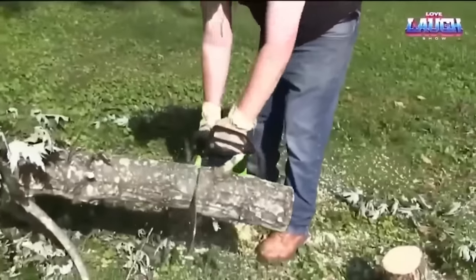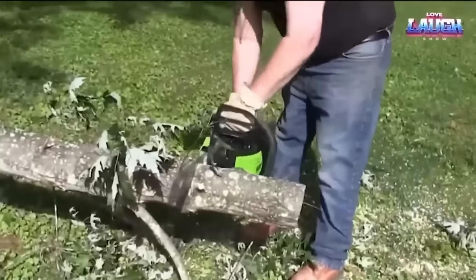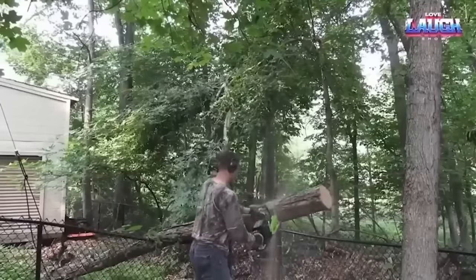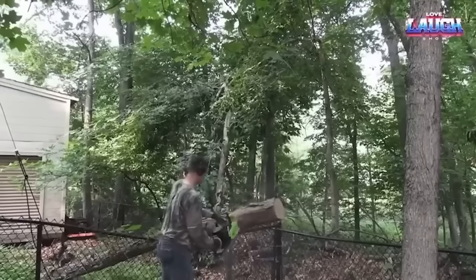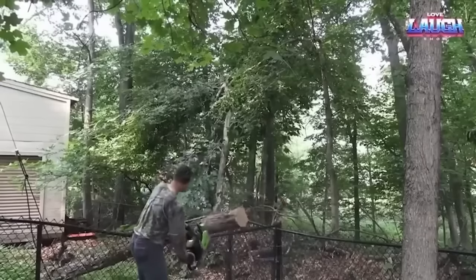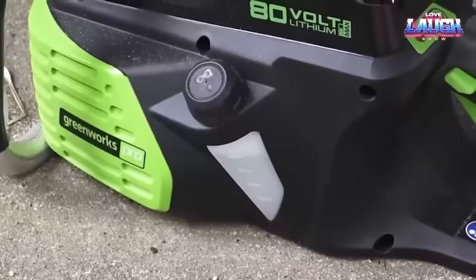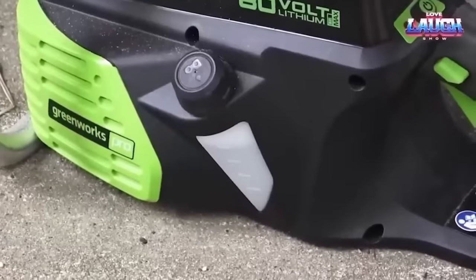Notably, the brushless motor enhances its reliability and delivers up to 30% more torque for superior cutting performance. The tool-free chain tensioning allows for quick adjustments on the fly. With the Greenworks 80 volts chainsaw, power and convenience go hand in hand, revolutionizing the way you approach yard work.